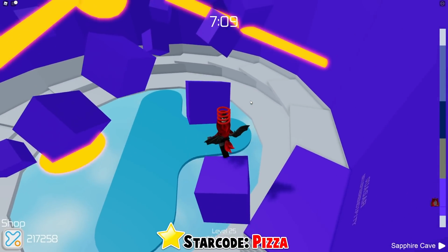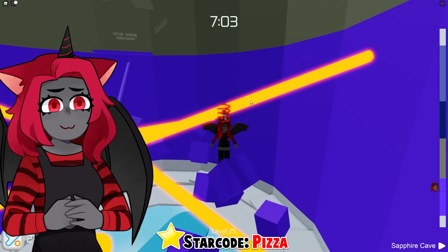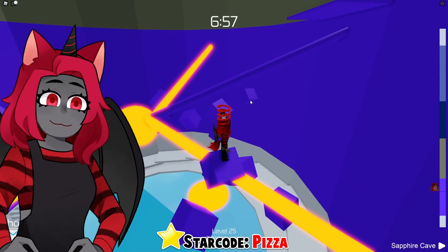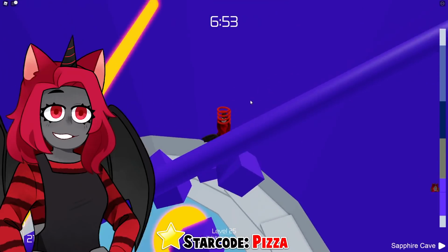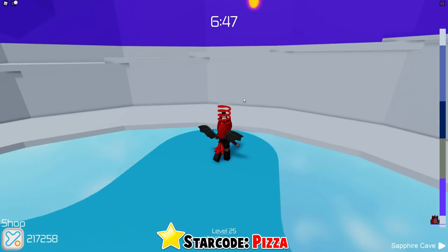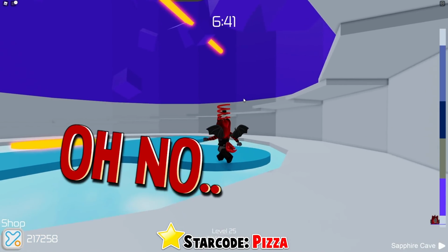And jump! Jump here. This will help me avoid most of the lasers besides this one, I think. Oh gosh. Oh, I made it. Oh, I'll go right over this one. This is the perfect one to stand on. And then we jump up here and then fall. Now we have to go all the way around again and die. Oh no, that was not good.